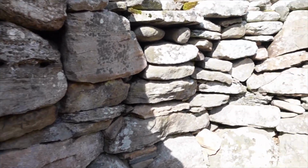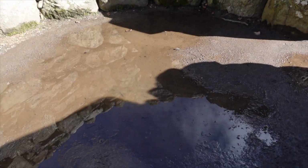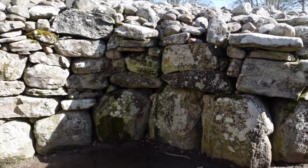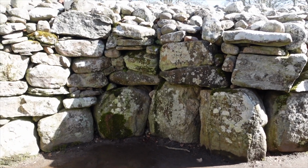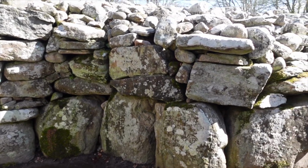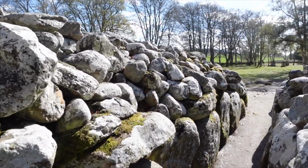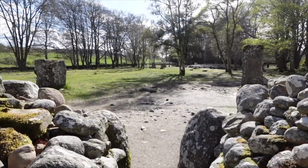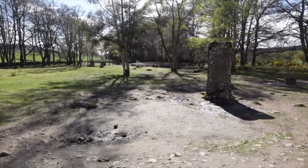There are supposed to be 1 or 2 bodies buried inside, so I don't know if they're down below or what. But these are oriented southwest toward the midwinter sunset. Alright, walk on out of here. It was a lot cooler in there too. Well, I guess obviously you're in the shade. I guess that's probably why.